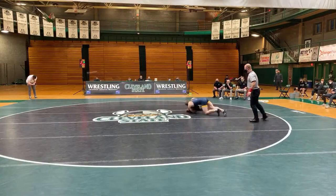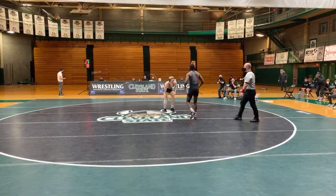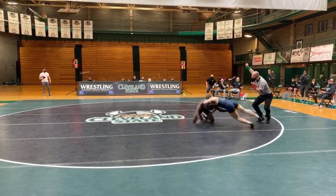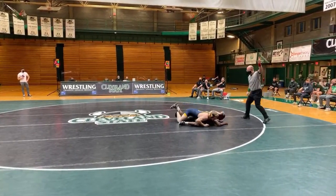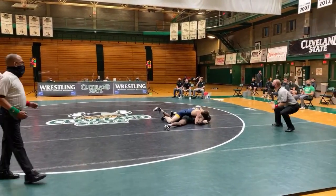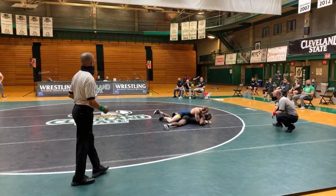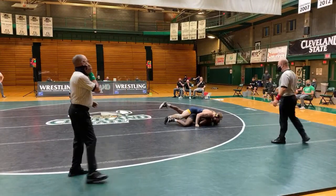And he goes to mix him, and there it is. He's got him. No, nothing. And Rice recovers. Wow. Shot by Rice. Now looking to run the corner front headlock is Joel. Hooks the leg two. Takedown 8-7. Bout here at 174. Oh, he cement mixed him. Now he's looking foot carry.